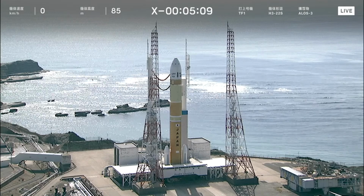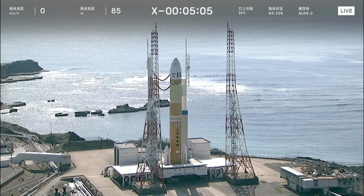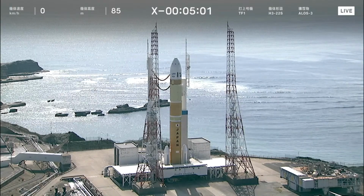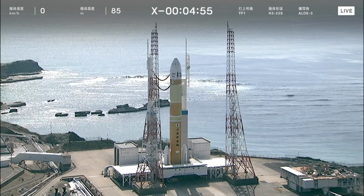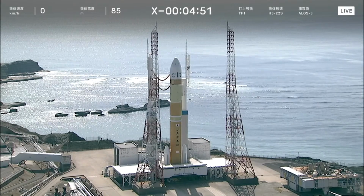It's 5 minutes to launch. Satellite system is go.